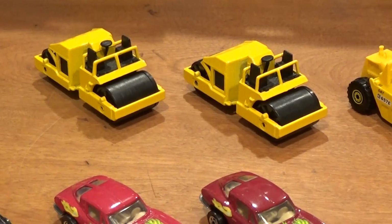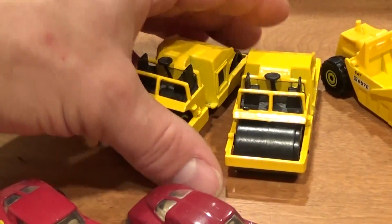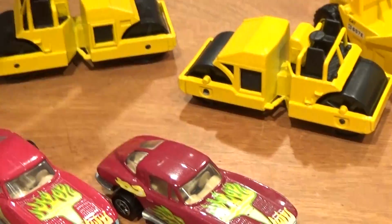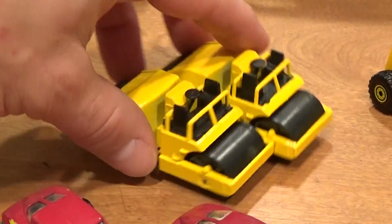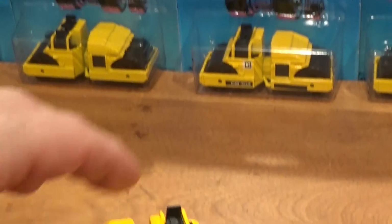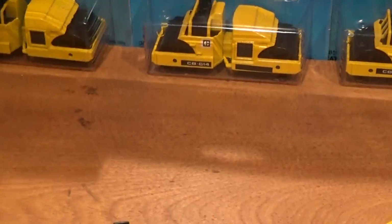Road Roller. Lots to talk about here. Got two versions here, I think. I'm not really sure why I have two of the same, but okay, those two are the same. I'm not sure why there's two of them. But over in the background, we've got some things to show you.